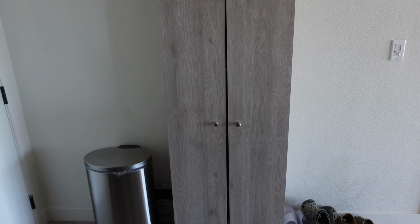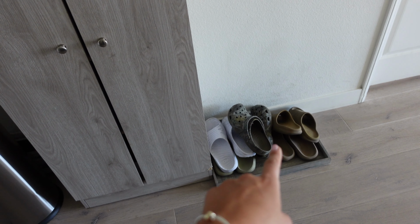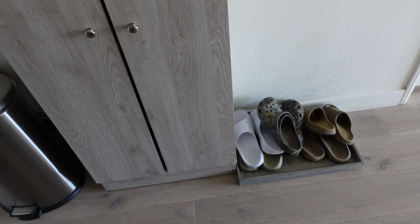And then here we actually built this pantry. This did not come with the place, but it stores so much of our pantry staples. And then I also bought this matching wood shoe bin. These were all sold separately and I kind of figured out what color wood would match best.